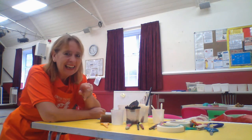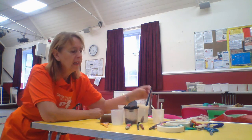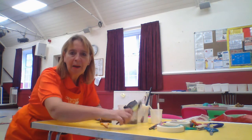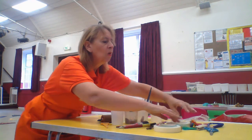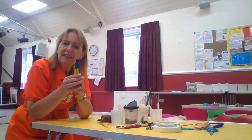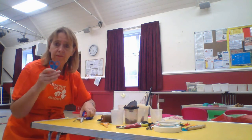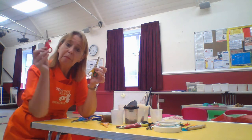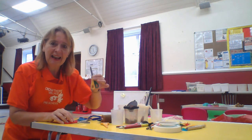The next table that you'll see as you walk in the hall is our craft table. Sometimes this will have paint, sometimes it will have glue, sometimes it will have brushes, rollers, stampers. We have lots of things to stick with, and we always have scissors out. And we use the scissors safely, and we have scissors for people who like to use their right hands and scissors for people who like to use their left hands.